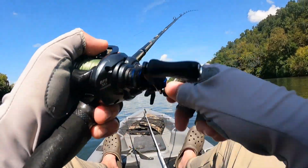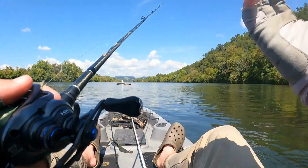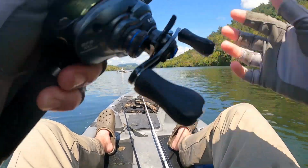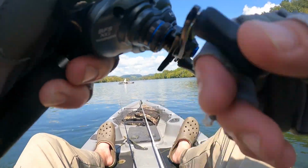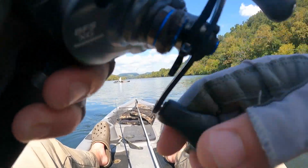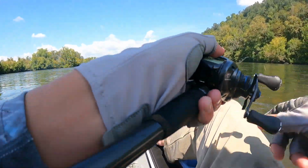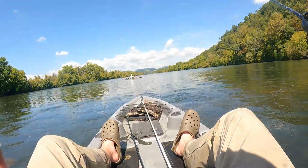So a lot of times, like right off the bottom of these shoals, guys, where the current starts to pull out, but there's still current, don't get me wrong, but it ain't like a ripple. These fish like to sit in it a lot of times and feed. It's a pretty high percentage area, so I usually like to slow down and try to fish it good.